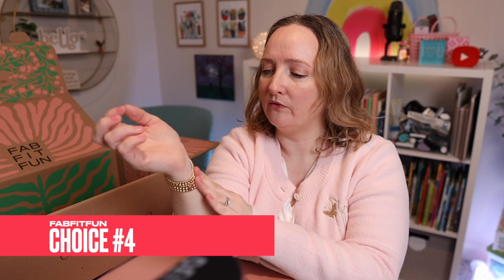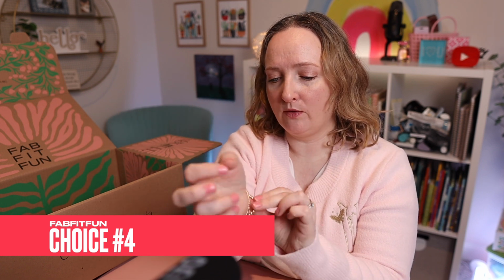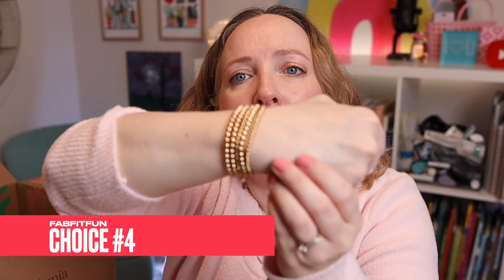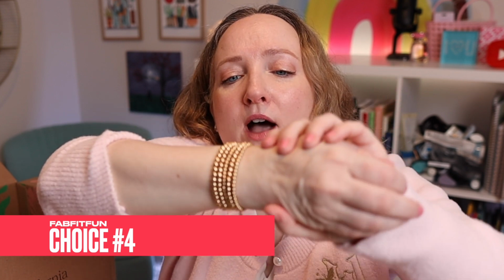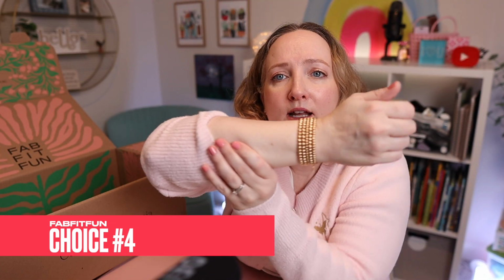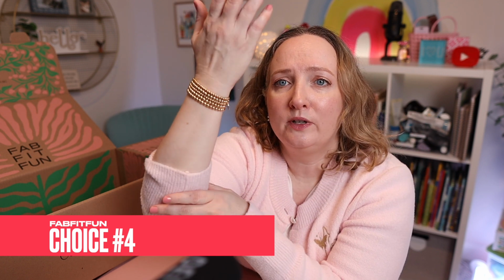If you have any sort of inflammation, sometimes I get inflammation at night. I'll check back in with you and let you know if they leave marks on my wrist, because these are pretty tight. So they look beautiful, absolutely beautiful, but there's no room. There's no wiggle room in here. And I do not have chunky wrists, so I will check back in, but that's really pretty.